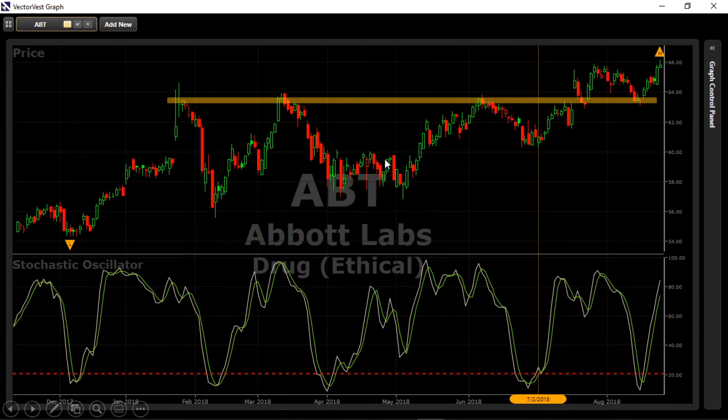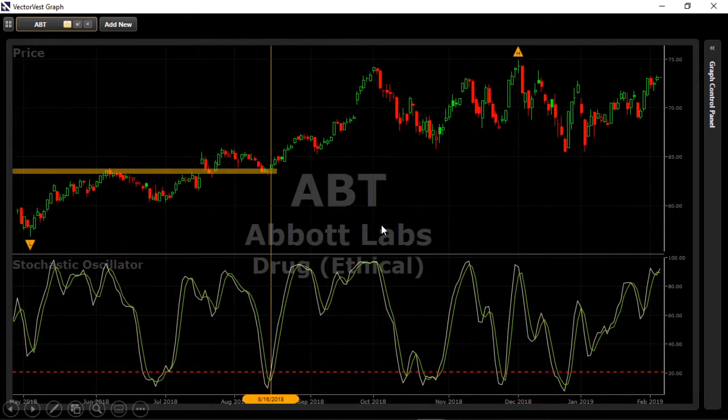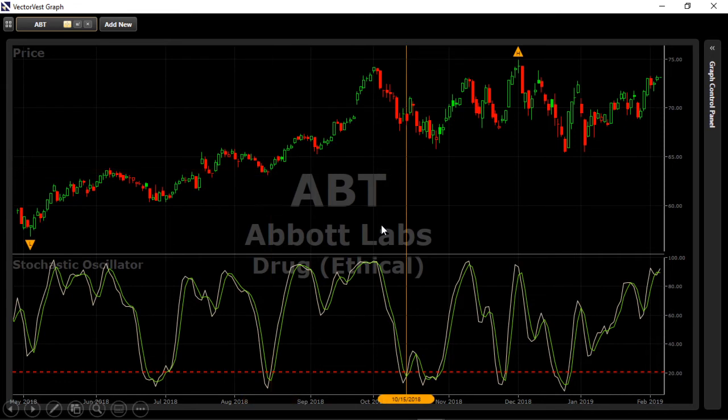Okay? Then you had another retest, another support level. So time and time again, you're using a combination of stochastics and support and resistance to help get pinpoint entries and exits. Here we have a bullish stochastics crossover.